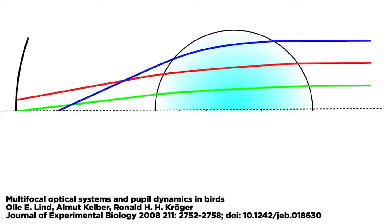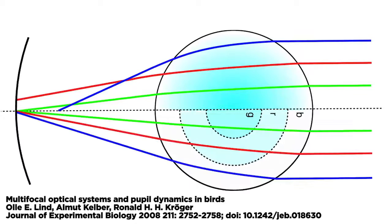Now, the third theory is a little harder to wrap your head around because it involves optics. But basically, if you want to focus on something close up with a really wide aperture, like if your pupils are super dilated because it's dark, the ability of a lens to focus kind of breaks down. Different wavelengths of light, so different colors, pass through the lens medium at different angles, so the image will never be sharp. To get that sharp image, some animals, including cats, have actually evolved to have lenses with focal gradients.